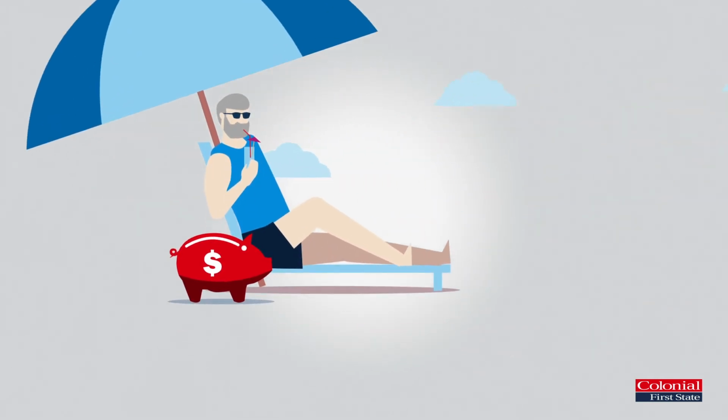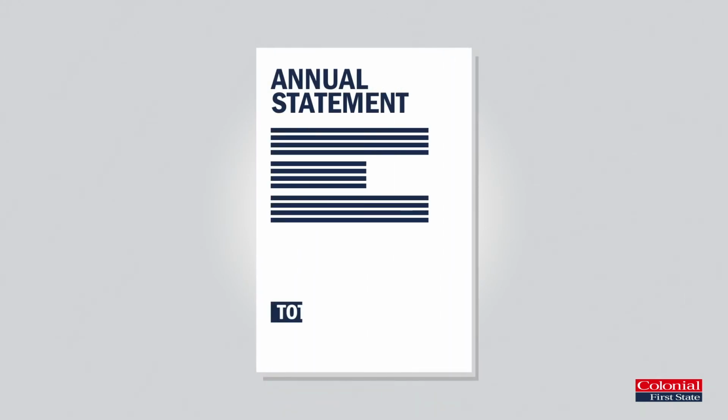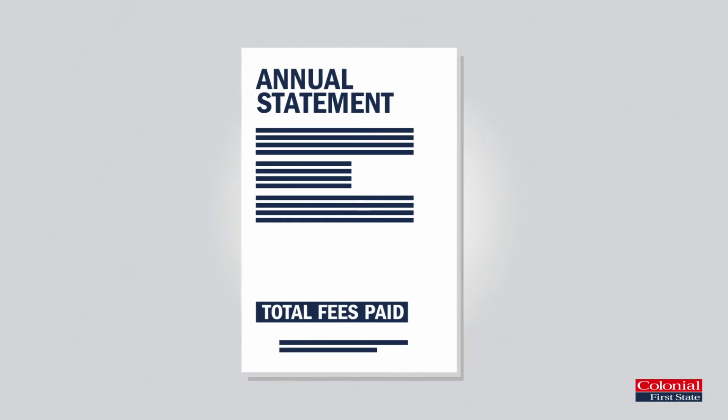By consolidating all these accounts into one, you'll avoid these extra fees, which means you could have more money at retirement. To make it a bit easier to compare the fees you're paying, most funds will provide a total cost or total fees paid amount on your annual statement.